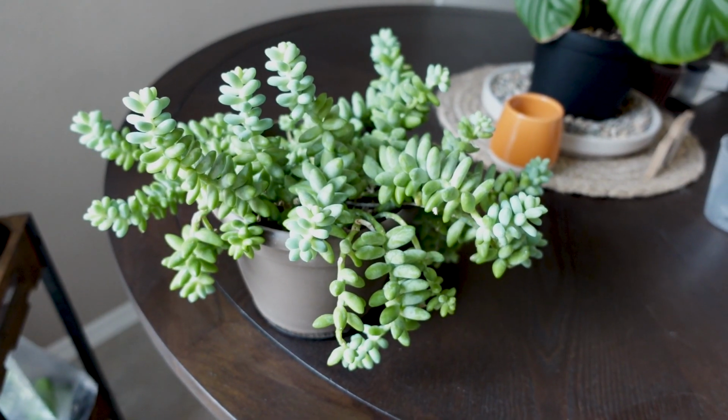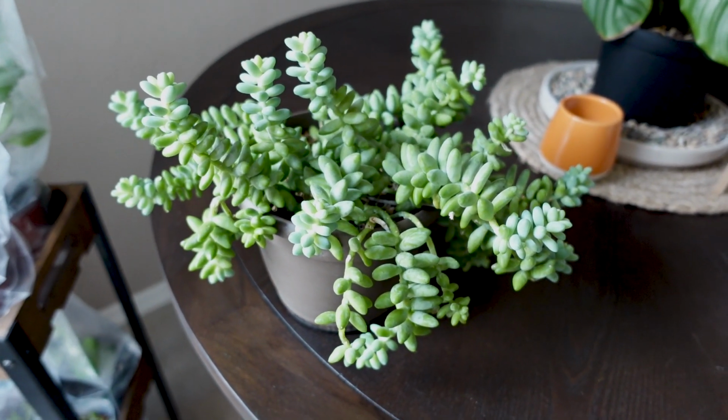So I saw this plant at the plant store yesterday, and I was like, I can't not buy it. It's just so cute. And it looks very similar to my donkey's tail that I've shown you guys before, except that these vines are so much smaller. So my donkey tail vines are probably, circumference wise, the width of like two fingers, right? This one, they're maybe the width of my pinky, but it looks similar in its growth pattern. So that's why I'm pretty sure it's some type of sedum, but I couldn't figure it out.